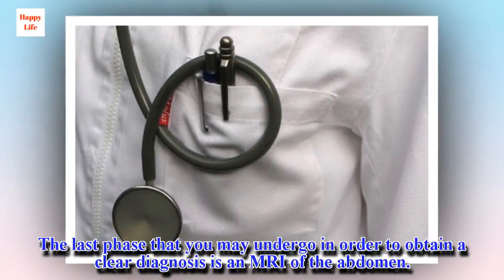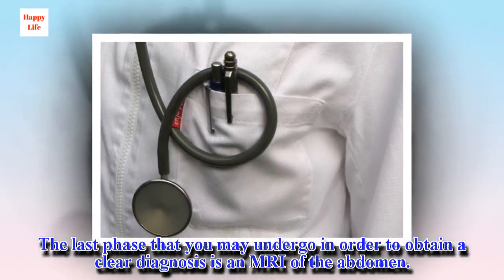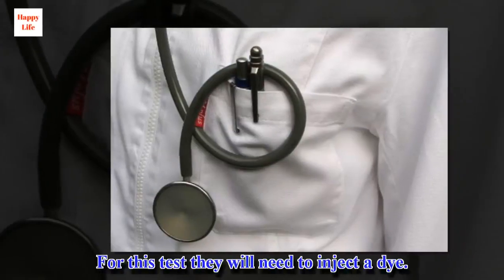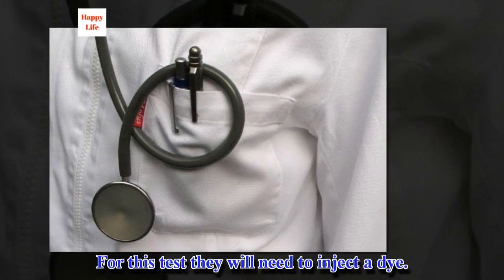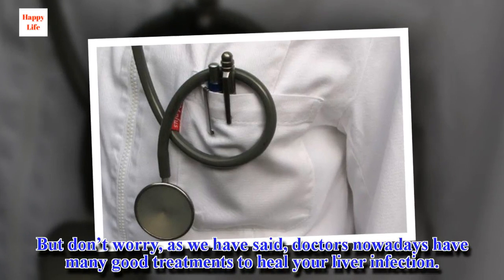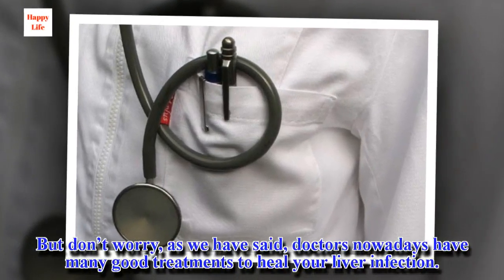The last phase that you may undergo in order to obtain a clear diagnosis is an MRI of the abdomen. For this test they will need to inject a dye. But don't worry, as we have said, doctors nowadays have many good treatments to heal your liver infection.